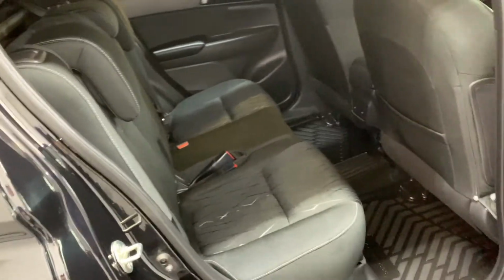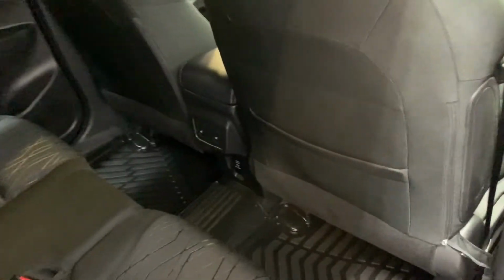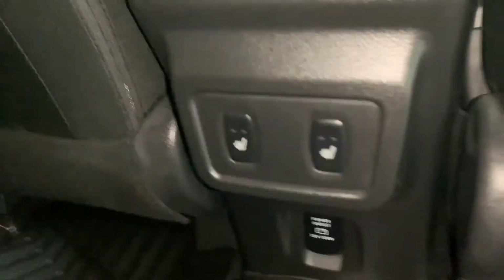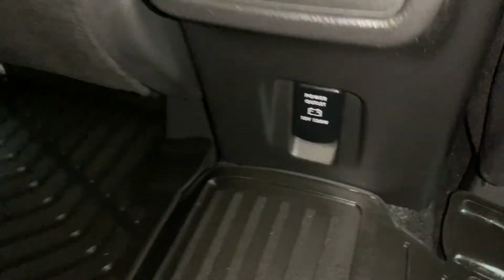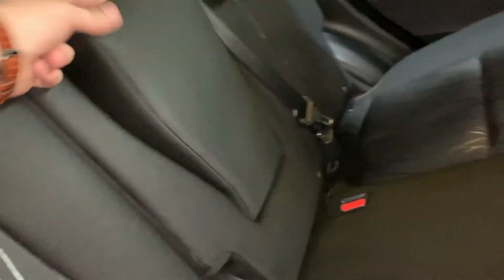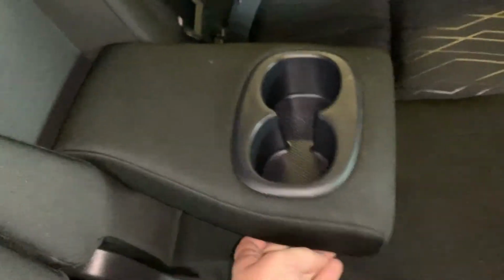And you do have the same nice cloth material on the rear seats to match the front. Great amount of legroom and headroom back here. You also have a storage pocket on the back of the passenger seat. In addition, you do have your heated seat controls for the rear seats back here, and a 12-volt input at the very bottom. Also have an armrest here that folds down from the center, goes nice and flat, and you have 2 cup holders in the middle there.